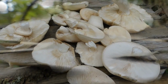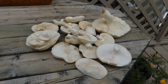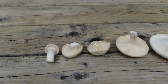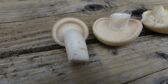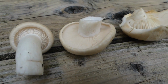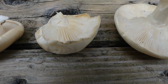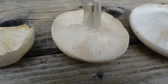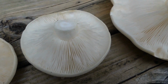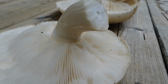Okay, I'm home now. And this is what I gathered. The beginning stages of growth. You'll notice that the margins are curled under. They open up. Look at that. See, it's starting to get thicker.